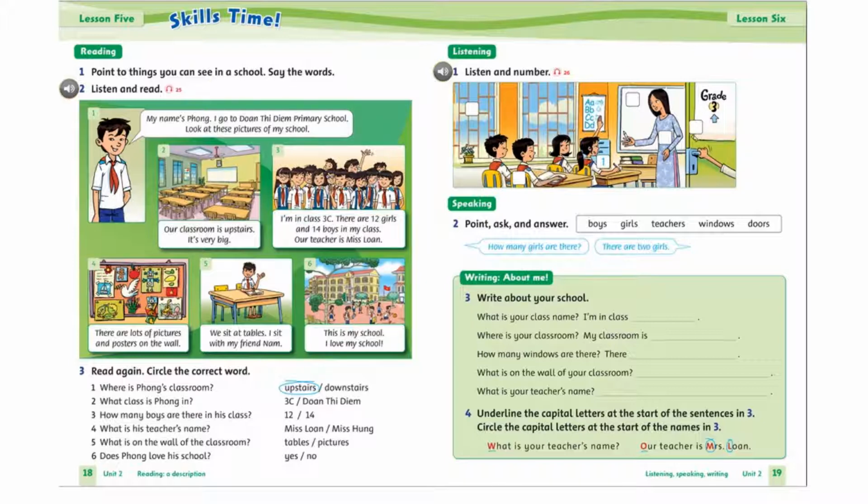Listening 26. Listen and number. Hello. My name is Tu. I go to Duan Ti Diem Primary School. 1. Can you see me? I have long hair. It's black. 2. Our teacher is Miss Loan. She has long hair too. 3. My friend is Dui. He has short black hair. 4. We have a big board in our classroom. 5. There are two windows in the classroom. 6. There is one door. On the door is a poster.